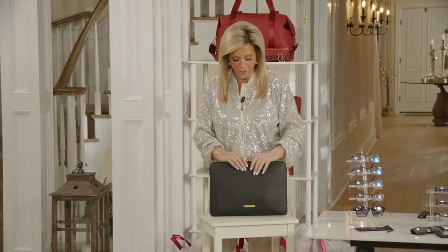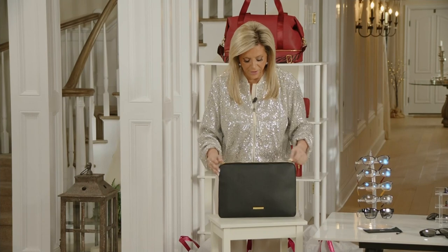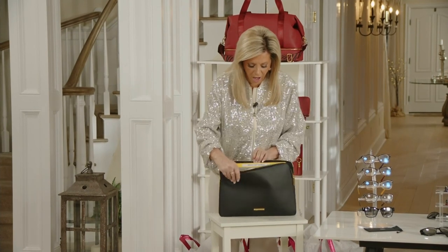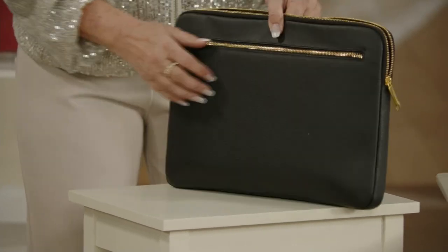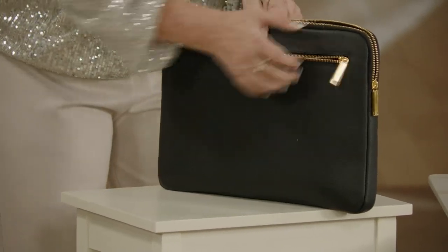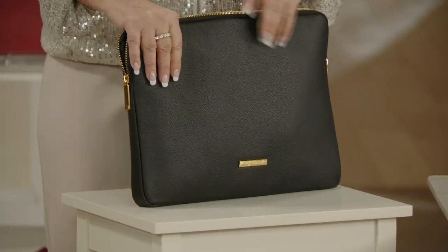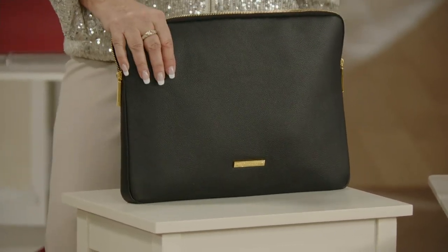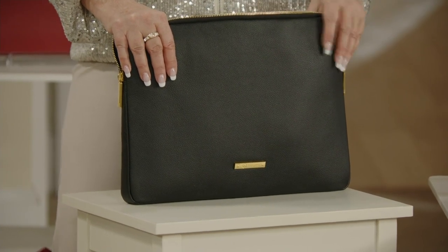We're going to be talking about readers, but you're right. This, by the way, holds a 14-inch laptop, and the zippers, everything you talked about. I have a tablet in here, the padded case, the back zipper. This is all genuine leather. Who doesn't need a laptop case? Anybody who has a laptop, and I think 90% of America has laptops.